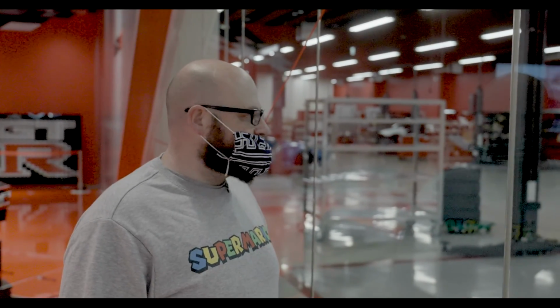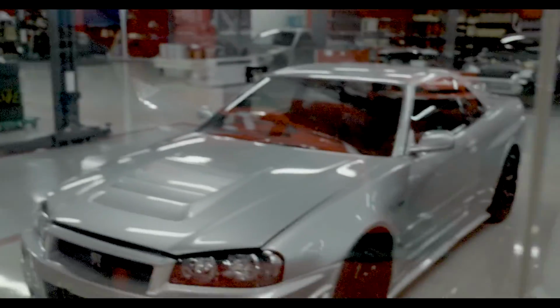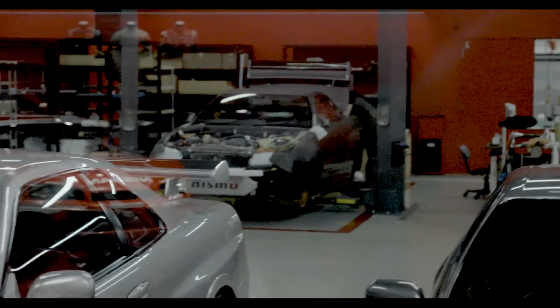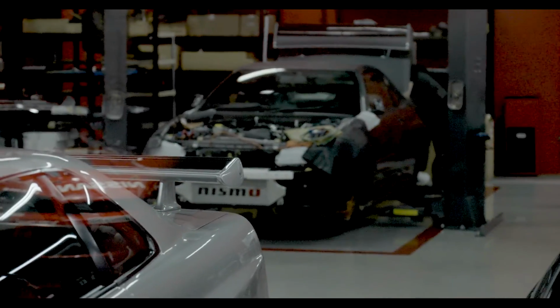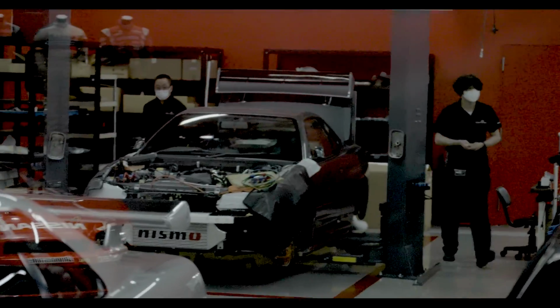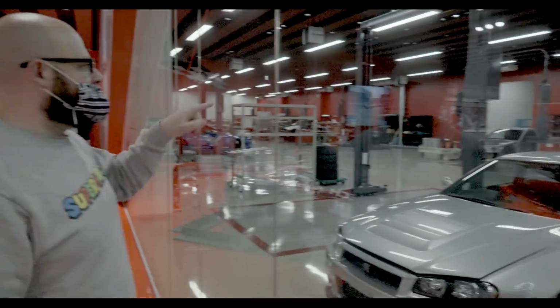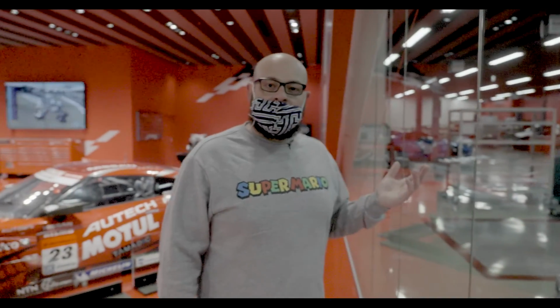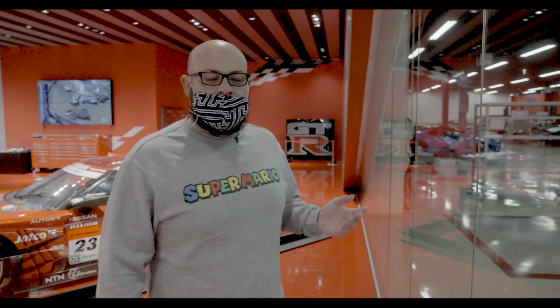You know, what can you say? Nismo does amazing things, and you can see some customer cars being worked on in the background here in the workshop. Some are in for maintenance, some are in for complete restorations. You can usually tell which cars are being restored because they have racks with all the parts that are being taken off. So those parts either get rebuilt, cleaned up, or completely replaced with new ones.